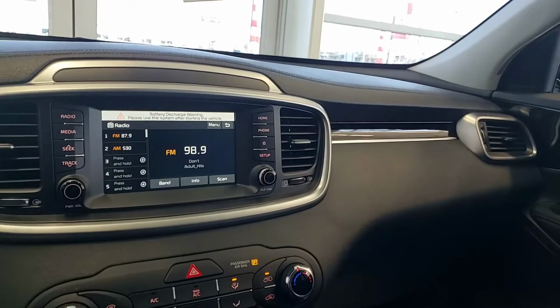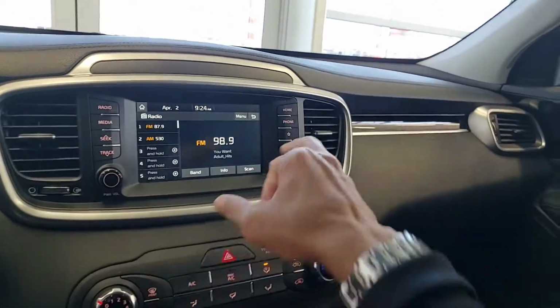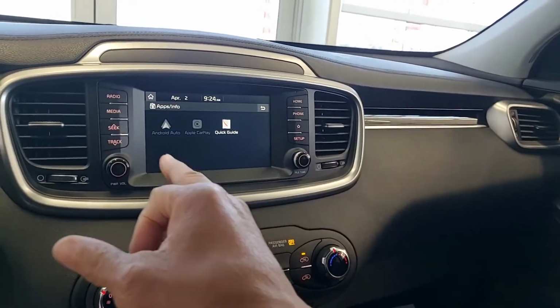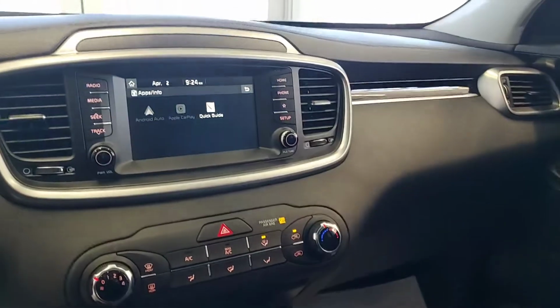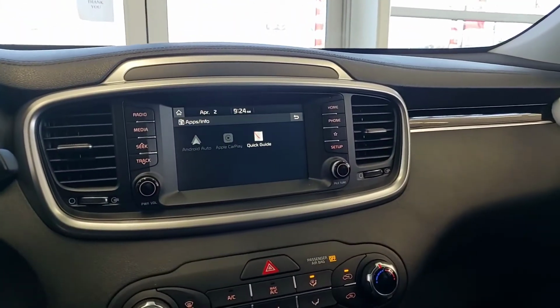This has AM, FM, radio. Don't worry, it says battery discharge warning. You just don't want to leave it on too long for days. You have your home screen right here. Apps. You have Android Auto, Apple CarPlay. What kind of phone do you have? Well, if you have an Apple phone or if you have an Android Auto phone.